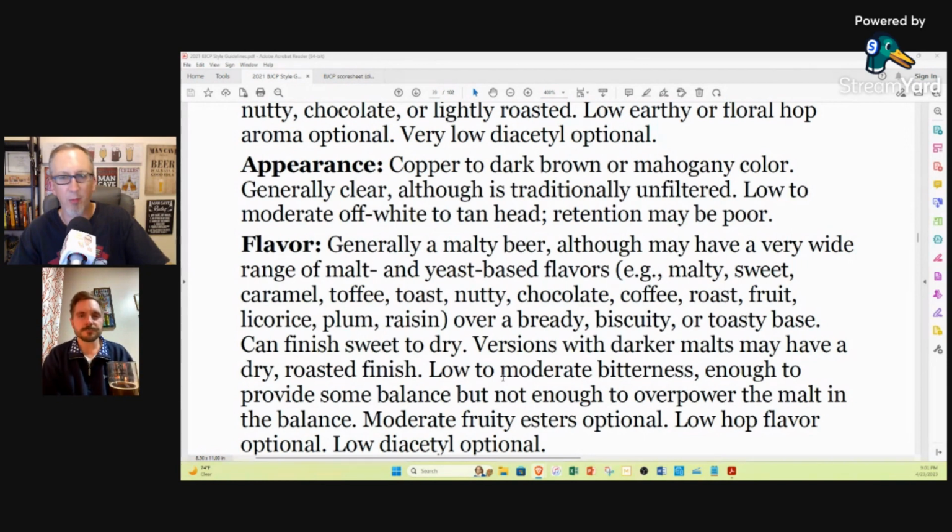Moderate fruity esters optional. Low hop flavor optional. Low diacetyl optional. Okay. So I thought I was missing something there without the yeast flavor, but it's saying that's optional. I'm picking up on a little bit more floral or earthy hops than you are, I think, but it's saying that's optional and it's low hop. I get it more in the nose. I definitely get it in the nose. I don't get a lot of it in the palate. Also, I think a lot of the toasted or roasted grains are providing a lot of that bitterness.